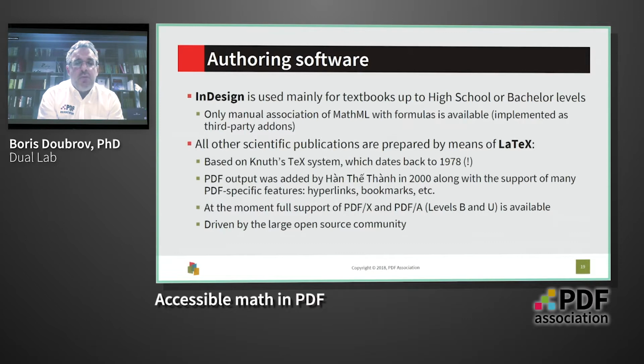So today, for example, all the LaTeX tools generate PDF as an output. PDF already plays a huge, significant role in the LaTeX community. Again, surprisingly, this move to PDF output was added by a single person of Vietnamese origin who did this as his PhD thesis back in 2000. And already at that time, PDF output supported many PDF-specific features like hyperlinks, bookmarks, etc.